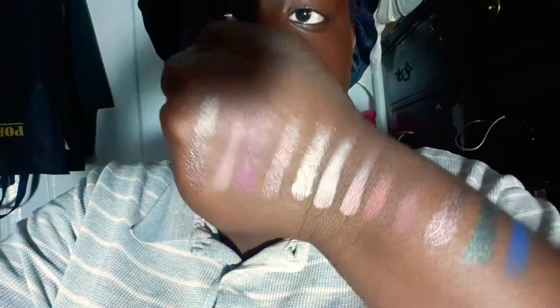Oh, beautiful. Especially on my skin. Yes. All those were one swipe, and they really feel buttery to the touch. So let's see how they feel on the lid. Which one should I go with first?